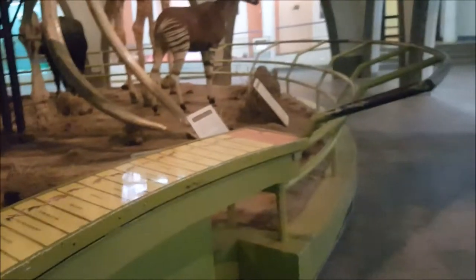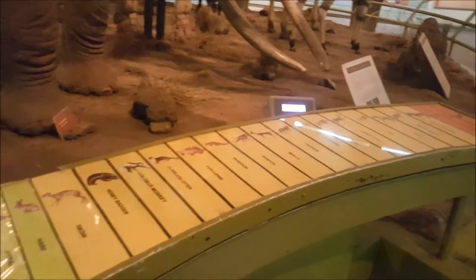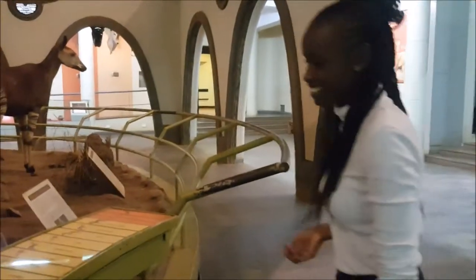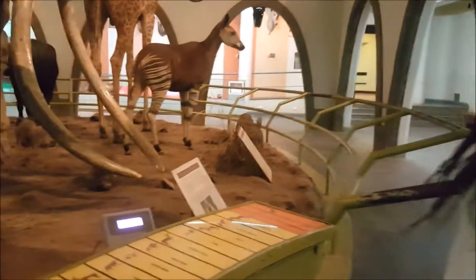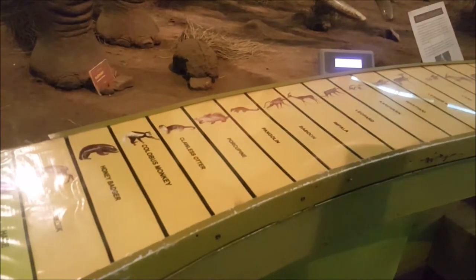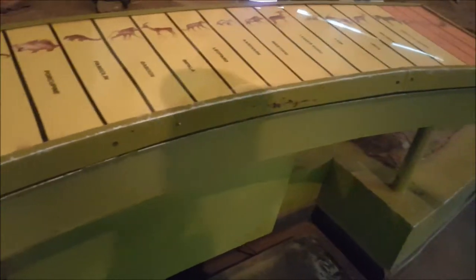So let's see. It's Winnie's turn now. I'm hoping to be a dik-dik. You're hoping to be a dik-dik? Let's see if you're going to be a dik-dik. What are you? Wait, am I not an animal? Gosh, no animals. Winnie is no animal.